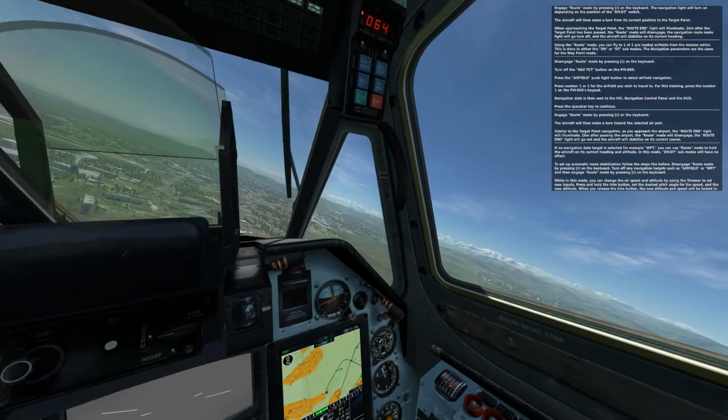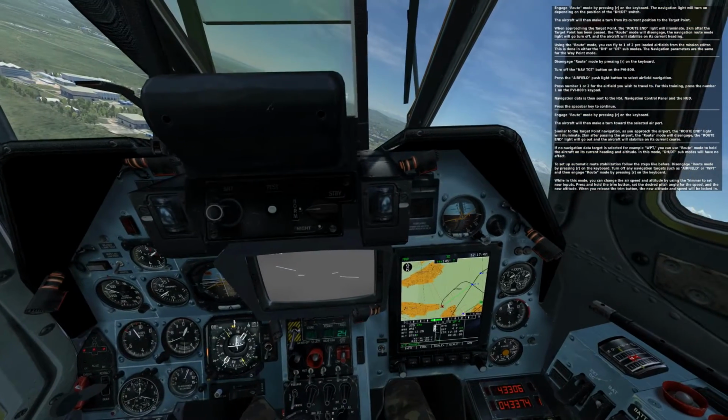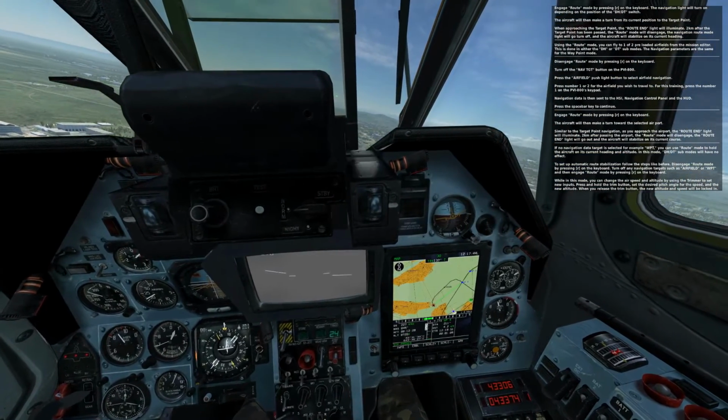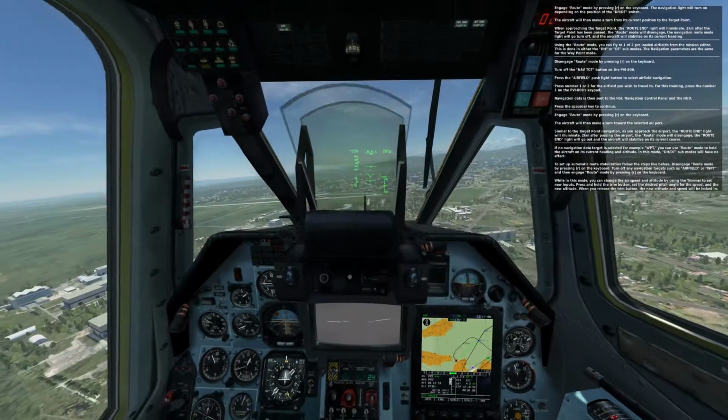If no navigation data target is selected, for example waypoint, you can use route mode to hold the aircraft on its current heading and altitude. In this mode, DH, DT submodes will have no effect. To set up automatic route stabilization, follow the steps like before.